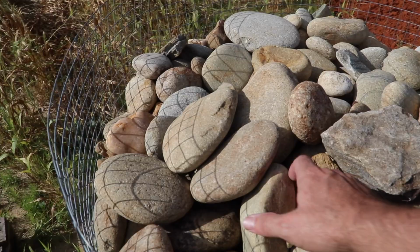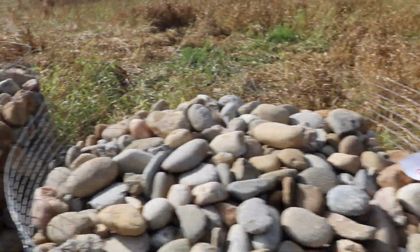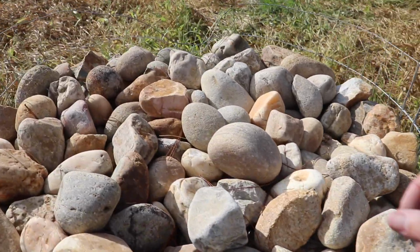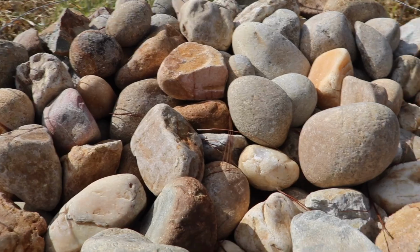So I got a few different size rocks. These are river rocks and they range anywhere from 4 up to 7 inches. And I'm hoping that these are going to be big enough. We may end up having to get some bigger ones brought in as well.